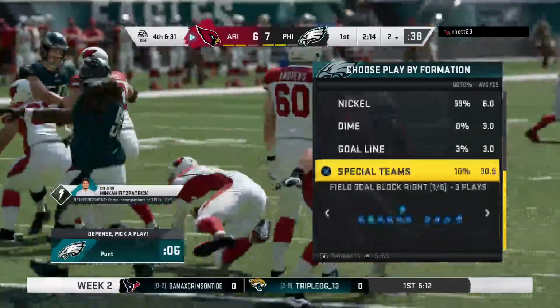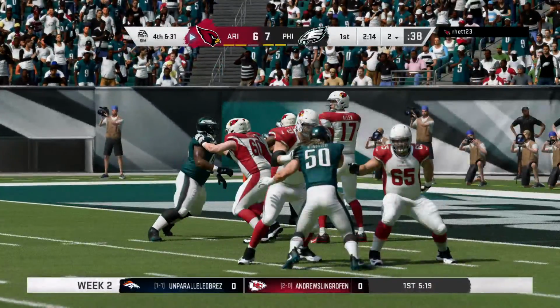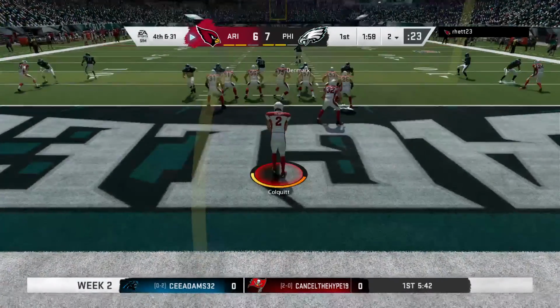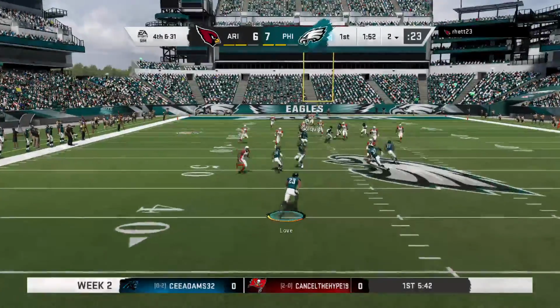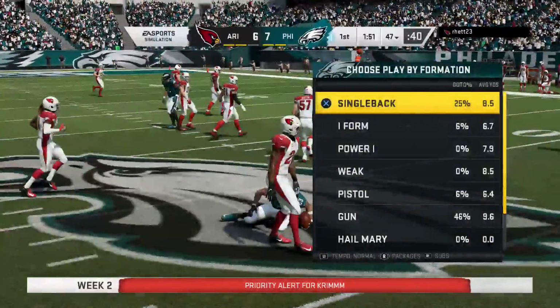Yeah, that puts him on pace. Let me do the rudimentary math here, to be sacked 12 times in a game. I know he's not going to go for that. I wonder if it's going to reshape what they decide to do on offense in terms of play calling. Well, I can tell you what, when he popped up, shaking his head, frustrated right now behind center. 51 yards on the punt there.